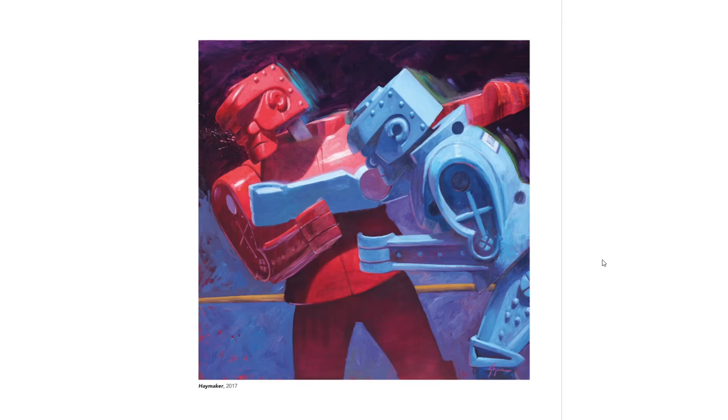So, as you can see, this is a really, really great art book. I think this would make a really fantastic little coffee table art book. I looked online, the book is about 20 bucks right now, which is dirt cheap, especially for the quality of the paintings that are being made.